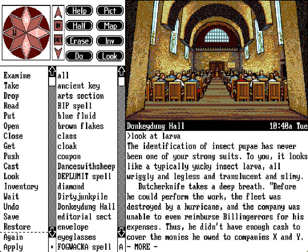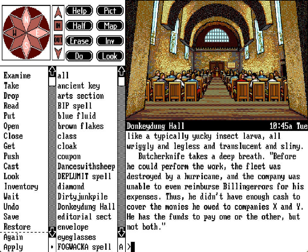Butcher Knife takes a deep breath. Before he could perform the work, the fleet was destroyed by a hurricane, and the company was unable to even reimburse Bilingerius for his expenses. Thus, he didn't have enough cash to cover the monies he owed to Company X and Y. He has the funds to pay one or the other, but not both.